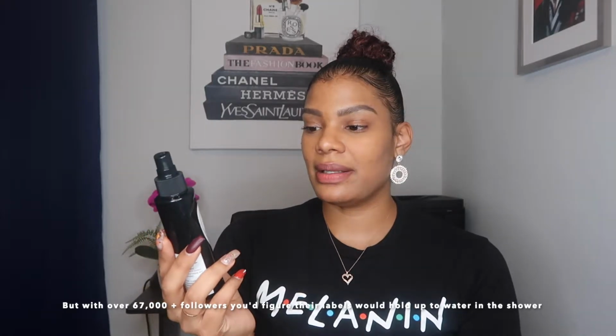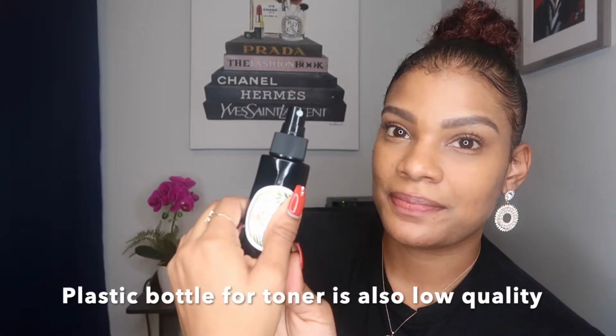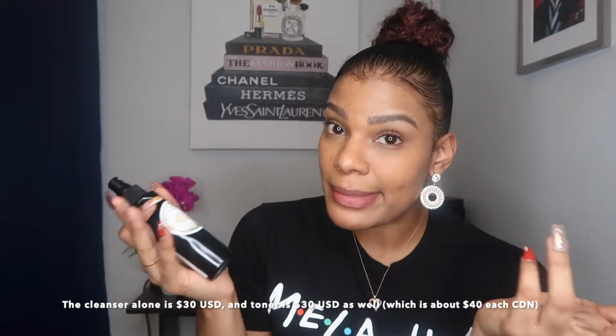So yeah, this toner. Again, these bottles, they need some upgrading. Trying not to hate here because I know what it's like to be a small business, but it is what it is. Pretty sheer plastic. I really hope that these do change soon, because for the price that you pay, the bottles could be a little better. I'm just saying.